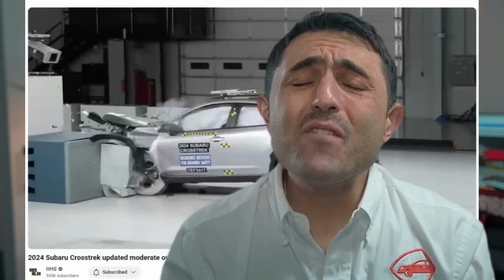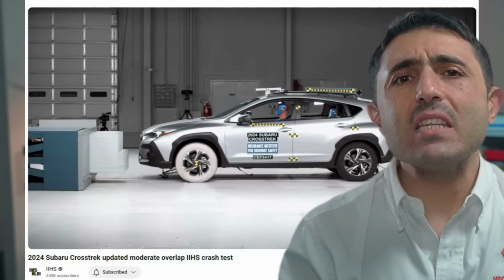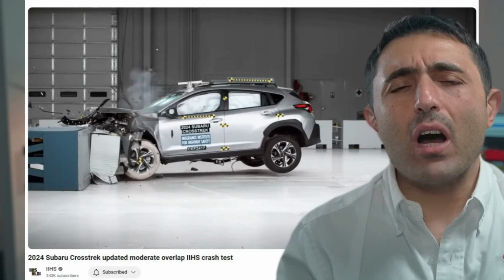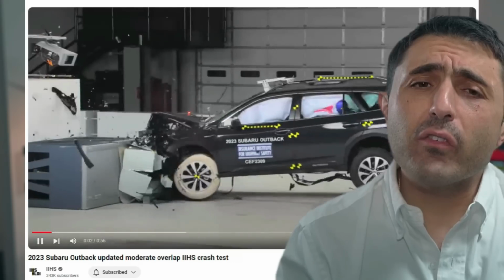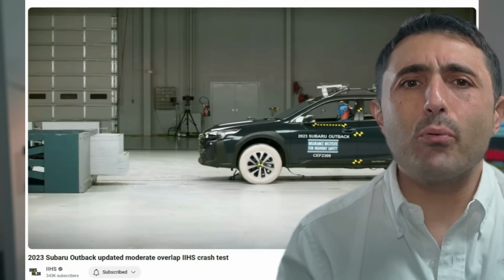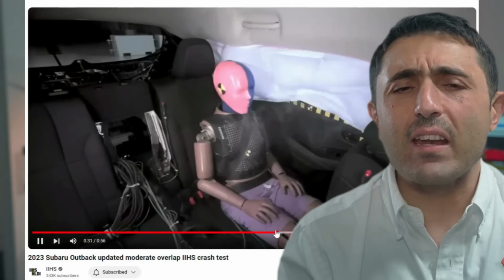Not my favorite crash test, you guys. This first test is the updated moderate overlap test for the Crosstrek conducted by the IIHS. It was rated marginal on this specific test, but was still awarded a Top Safety Pick. Not too much different for the Outback either, and equally as painful to watch. Actually, probably more painful to watch once you really dissect what's going on inside of the car.